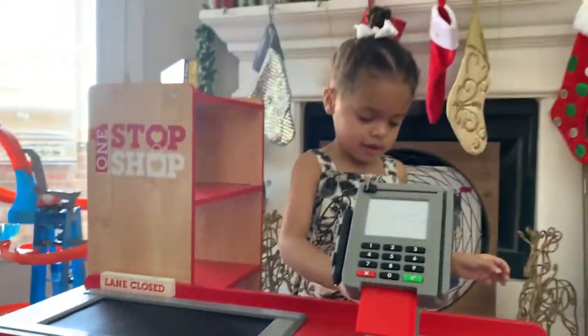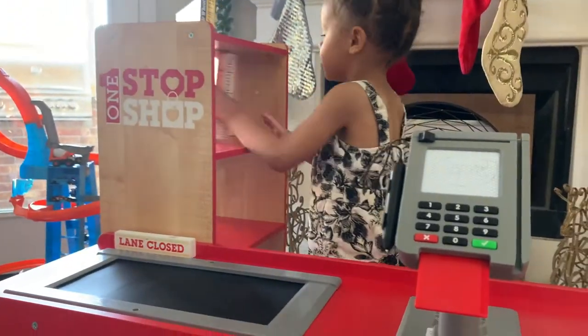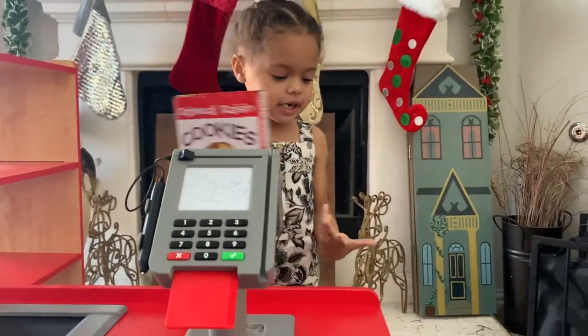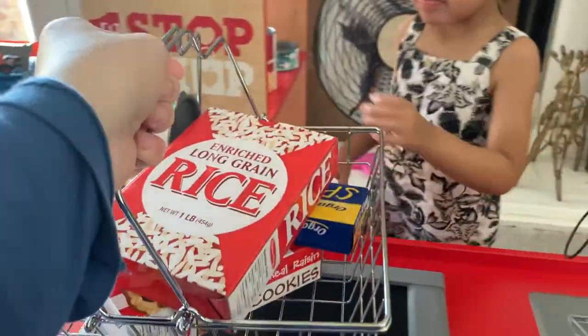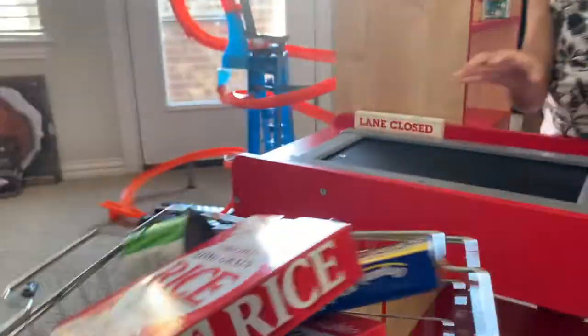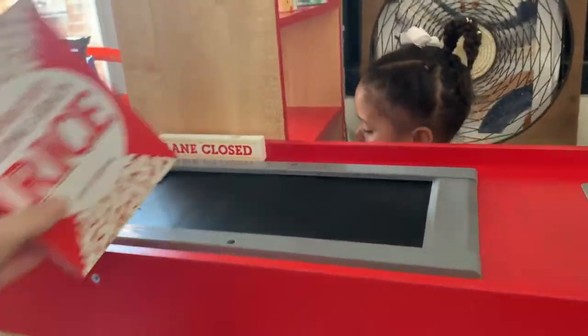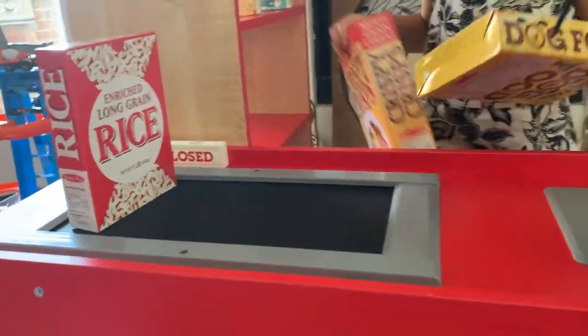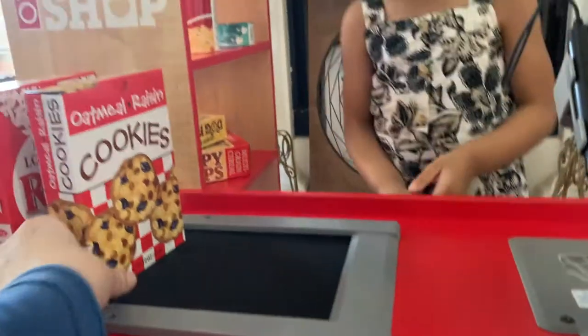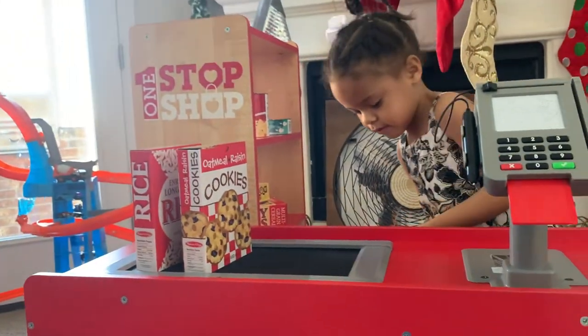I want some cookies. Okay. I got a cookie. Cookies! Wait, wait. There's a basket for me. Oh yeah, we have a basket. Here's my food. Oh, put the basket. Oh, sorry. I gotta put it on the conveyor belt, right? Okay. Wait, Aerie, that's too much. I didn't order all that. Okay, so I'm gonna put it here and you move the conveyor belt.